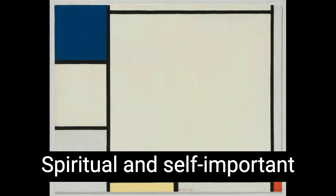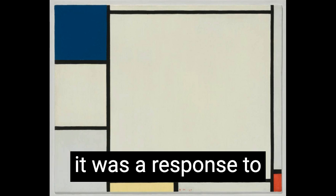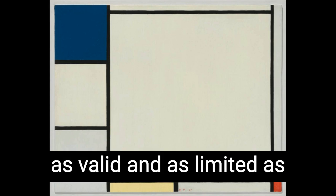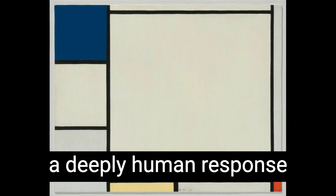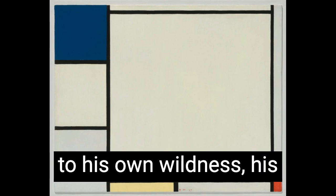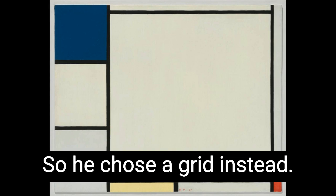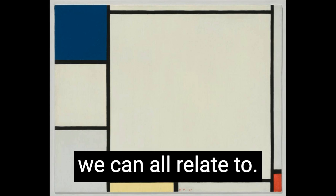Spiritual and self-important as Mondrian described his art to be, at its core, it was a response to trauma, simultaneously as valid and as limited as any other, and moreover, a deeply human response to his own wildness, his own unpredictability. So he chose a grid instead. And maybe that, too, is something that we can all relate to.